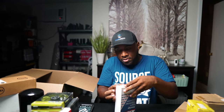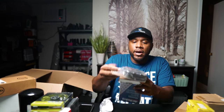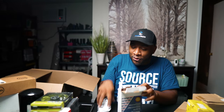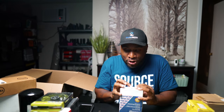I mean, all this stuff is supposed to be new. So it is, they're sealed. They're brake pads for some sort of car. So it's funny because this is like an electronic box, but it has random automotive parts in it, and automotive parts sell well, so I ain't mad at it. It's just funny that it's an electronic box, but it has a bunch of auto parts in it.